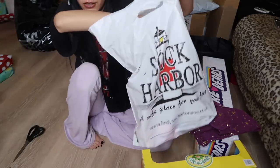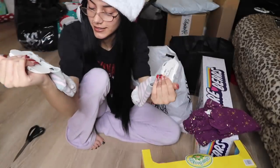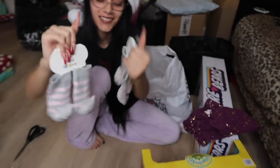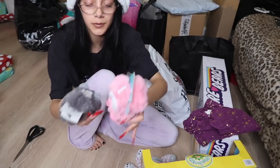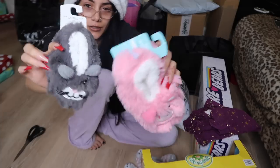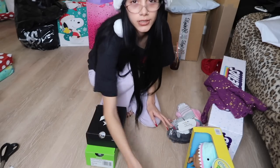Then I went to the Sock Harbor. And I got the matching socks. And it's kittens. So cute. Okay. These are both for the baby, because the ones for the older baby weren't as cute. They were like different material, and so cute. I'm gonna wrap these first.